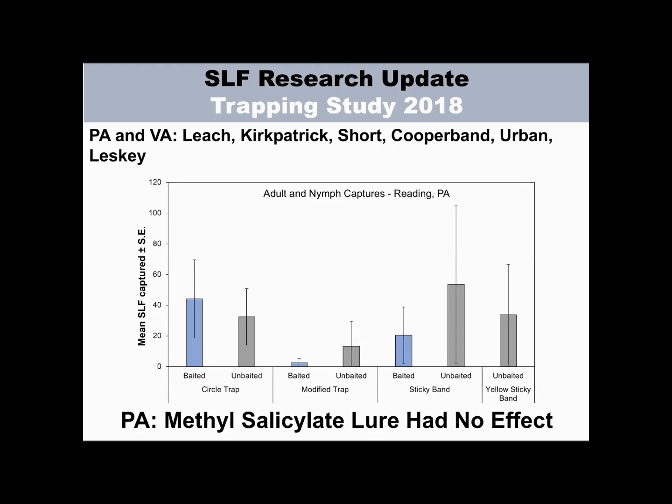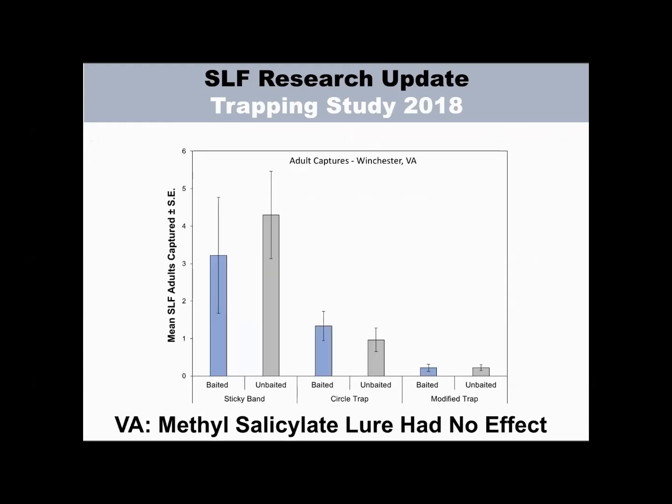But we used a circle trap, a modified curculio trap, a sticky band, and a yellow sticky band, and baited them. And we saw that the methyl salicylate lure really didn't have any effect in Pennsylvania, nor did it really have an effect in Virginia. So this is why Miriam's work is so important, and we're going to work with her this year.